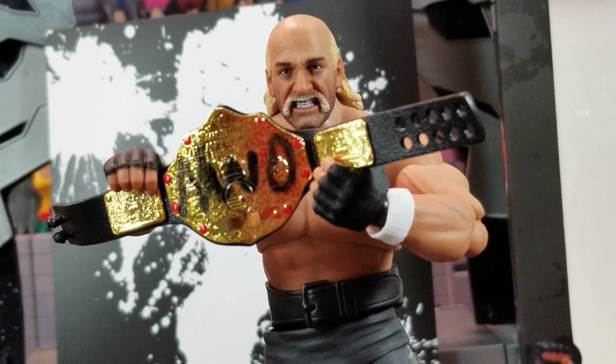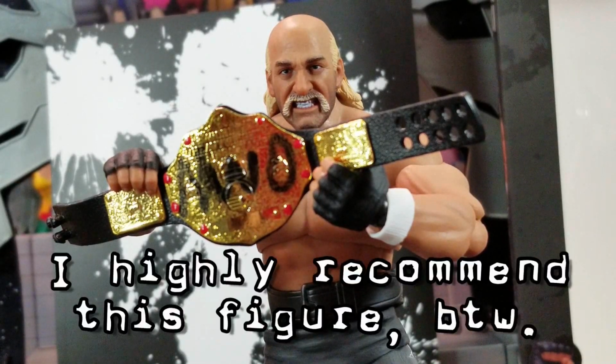Storm put some amazing work into this figure. I'm hoping to see some improvements on their next wrestling figure if they ever do make one.